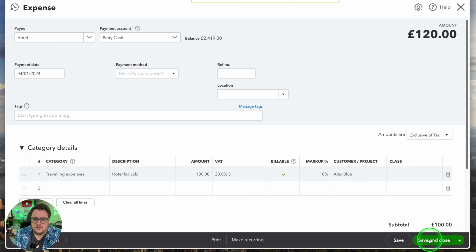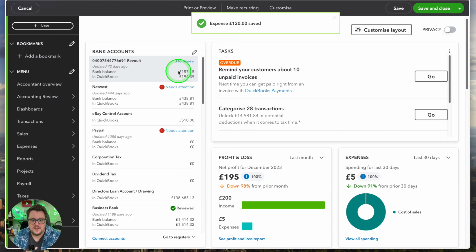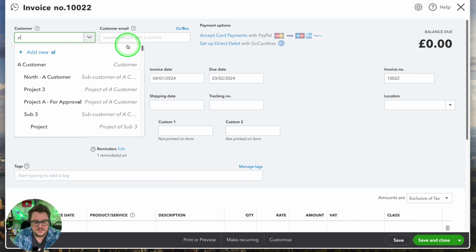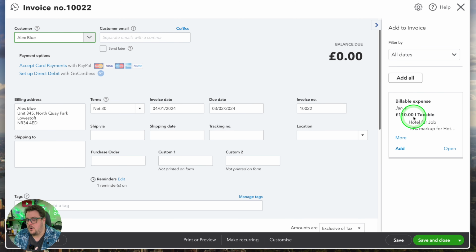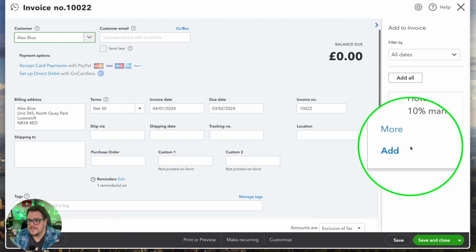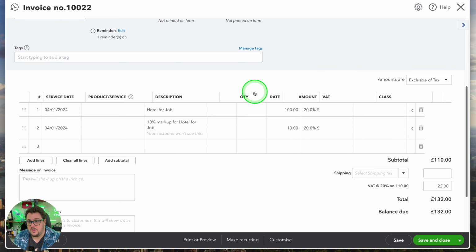And the idea of the markup, if I press save and close, is this time round, if I press new, go to invoice, and then again, put Alex in as my customer, I'm going to be prompted to put £110 worth of cost because it's applied that 10% markup for me. Now, the beauty of this is if I just add this in, this time it's a lot better because I've got the hotel for job there as well. But notice your customer won't see this.